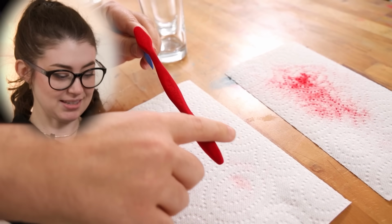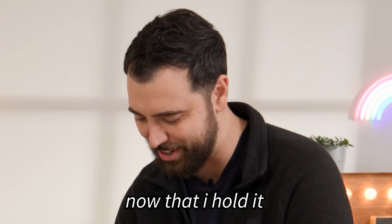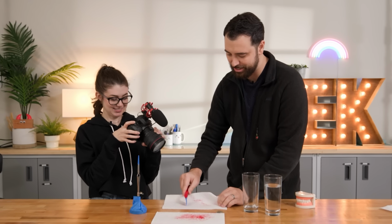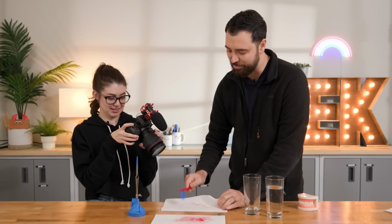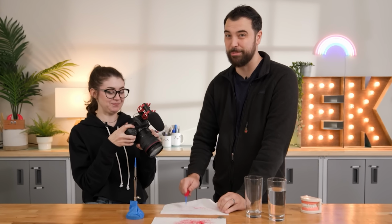Whoa! Is it soft? Is it luxurious? Oh, it's wrong now that I hold it. Knowing that it's a toothbrush, the knowledge of what this is makes the texture disturbing and not luxurious. It's so fuzzy. It did totally work. It is on there. It has applied.